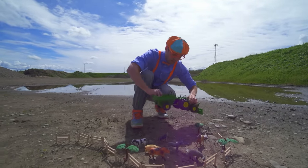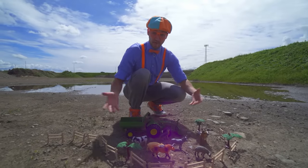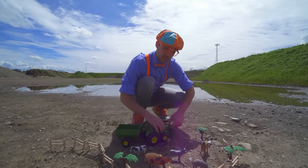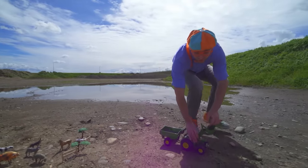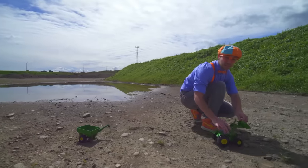Ring, ring, ring. Okay, now that we're on a farm, let's see what other things we can find on the farm. Well, we saw animals already. Let's go. Ring, ring, ring. Whoa, bye-bye. We lost the wagon.